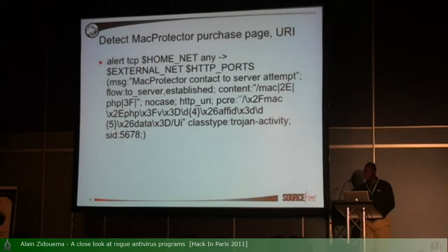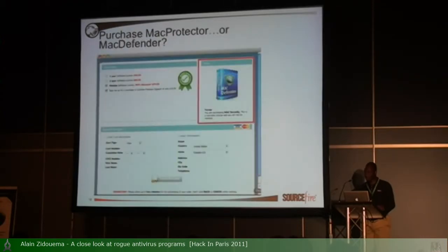So you click on purchase, and this is what comes up. It's a screen that is letting you choose which option you want to purchase. Well, our product was called MacProtector, and you can see that there is an icon for a product called Mac Defender. So you're like, this is not really something that should be happening. But let's say we go ahead and choose one of these options and you purchase a license key.